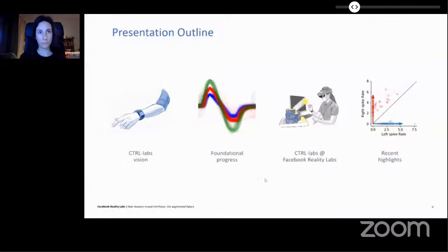In these presentations, my colleague and I will talk about four main topics. We will start by describing the Control Labs' vision, talk about the genesis of an idea and how it led to a lot of neuroscience research, which was also translated into hardware and software engineering work. We'll talk about some of the foundational progress we have made over several years, describe some of the research we have done within Facebook Reality Labs, along with some cutting-edge demo videos that we will show you, and finally show you some of our most recent work, some of which is still very much in progress.